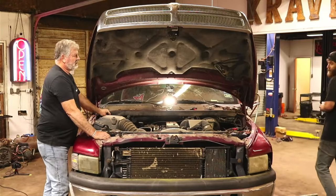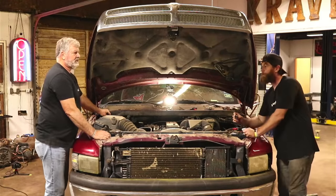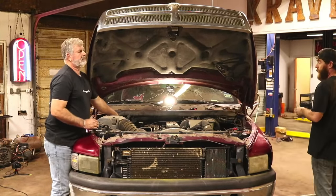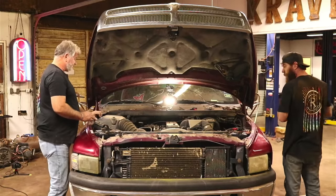I think they parked it because of the brakes. So I'm going to go ahead and pop the air filter in there. Okay, yeah, so we got a new air filter. Going to go ahead and put that on there as well.